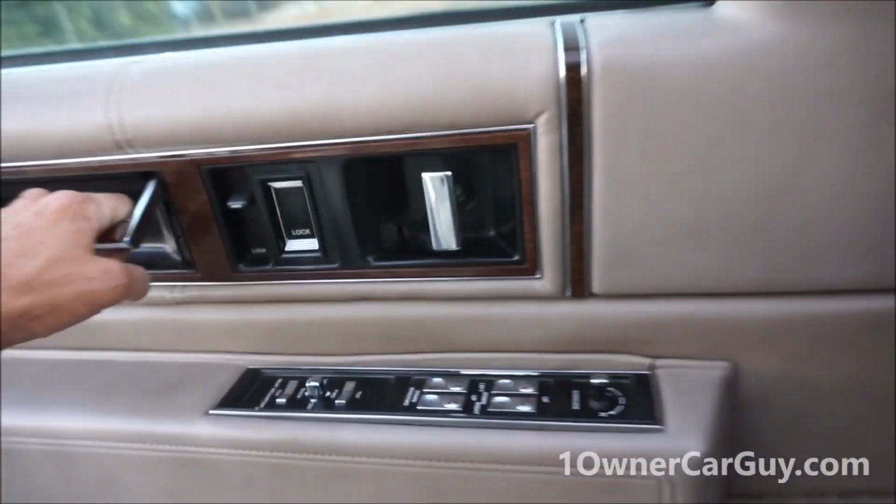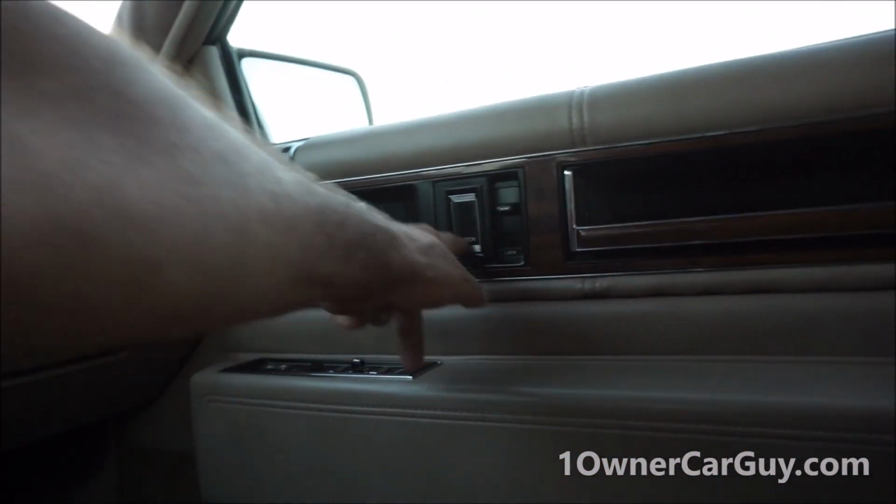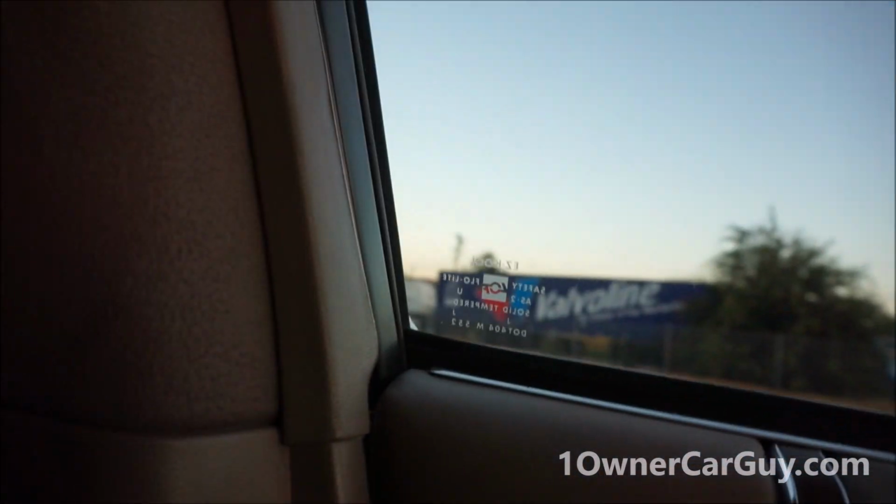You know what? That's right. This power lock button doesn't work. And this power lock button doesn't work. Okay. Oh, there we go. That one does. But it won't go back up.